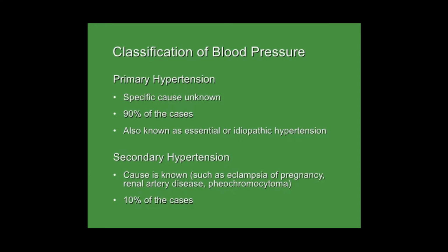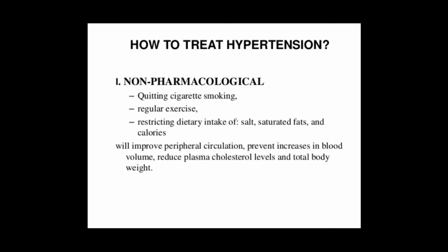Speaking of classifications, we have two different classifications of hypertension. Primary hypertension is when the cause isn't really known. It's 90% of cases. It can be known as essential or idiopathic hypertension. And then secondary is about 10% of the cases, and it's because of something else, such as eclampsia, renal artery disease, or a pheochromocytoma.